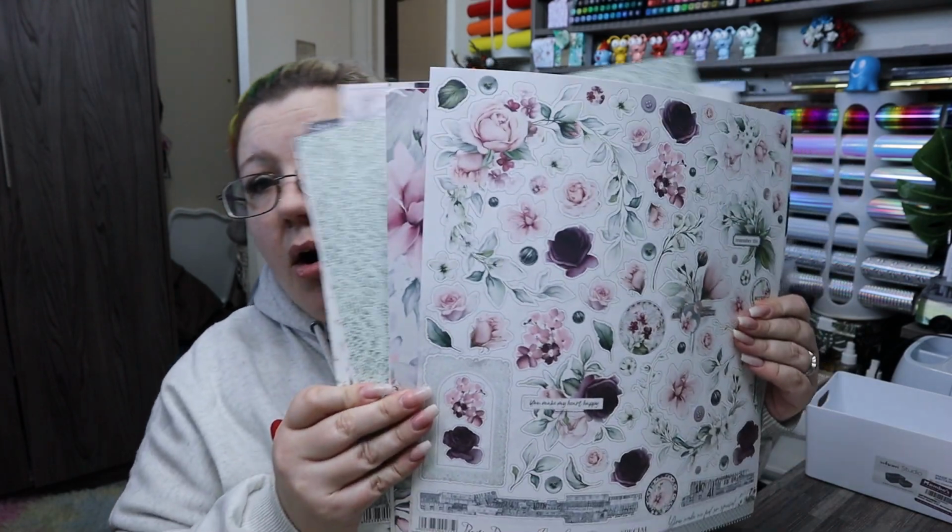So it's enough to make, I wouldn't say an album, but you could definitely make a layout, several layouts or something like that, maybe a small album. But it's such pretty paper, you know. So there's these pages and then it's got that on the back, and some more layout pages. It's just literally like a whole stack.